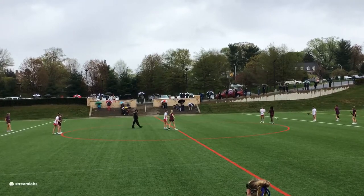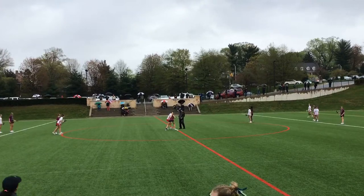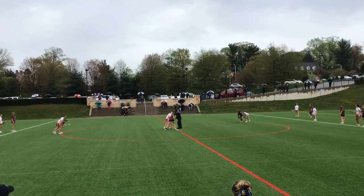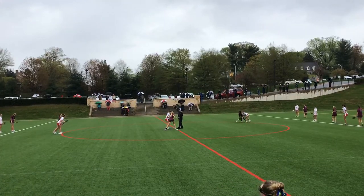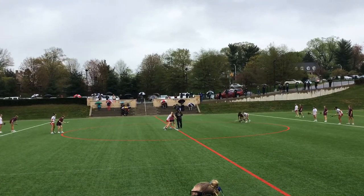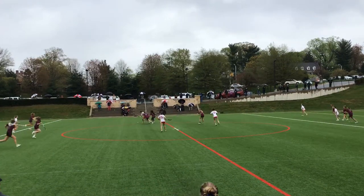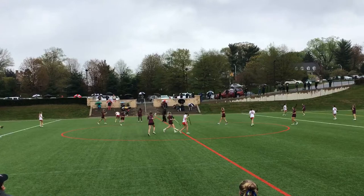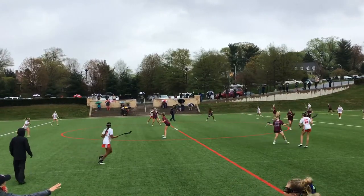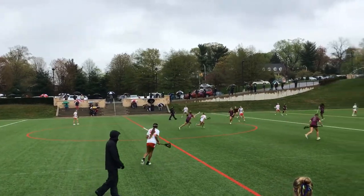Junior Hannah Carroll back on the draw for the Reds. Hannah's had a nice ratio with getting these draws this game. Hannah picks up the draw. Emma McDonald seems to be taking it up the field.